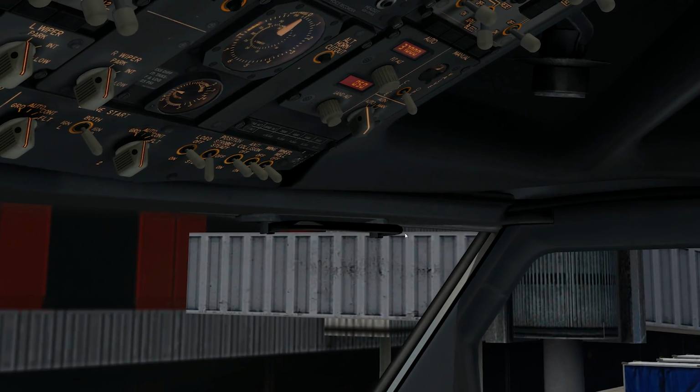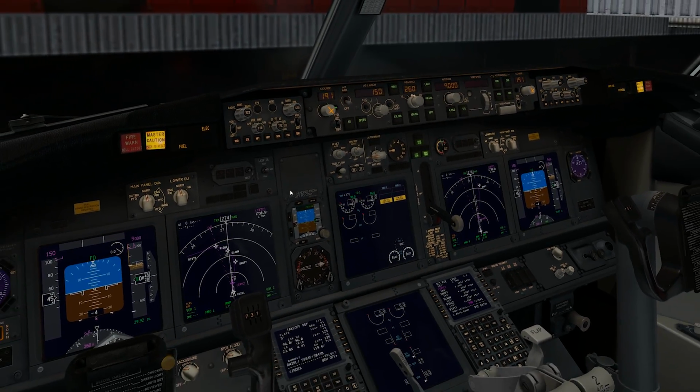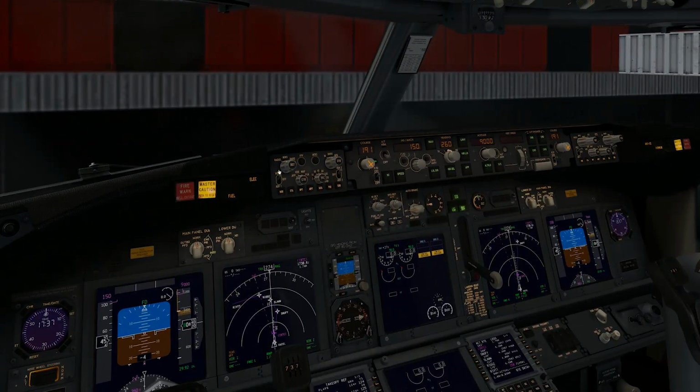So to do that, let's just go ahead and flip the anti-collision light on. That'll shut them up back there, and they'll close the door for us. Once we do that, we'll go through the MCP, and I'll talk a little bit more about the route that we are flying today. Prepare your doors for departure, please. Cross-check and all call. There we go. Cross-check and all call. I need to get the pushback ready, too.